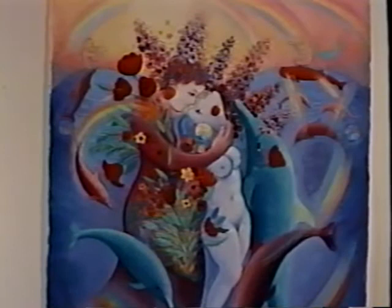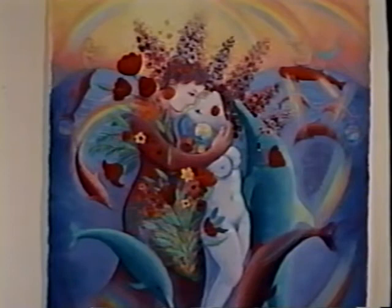This is a large piece. It's about 4 feet across, and I call it Lovers and Dolphins. It's really a celebration. The ocean is teeming with life. The rainbow, traditionally the herald of peace after the storm, is out there in multiple forms.